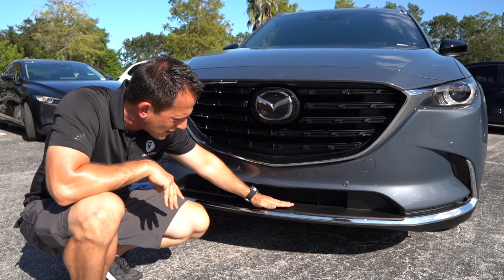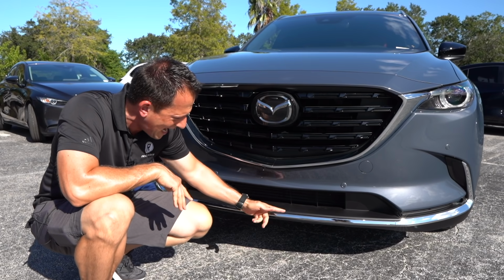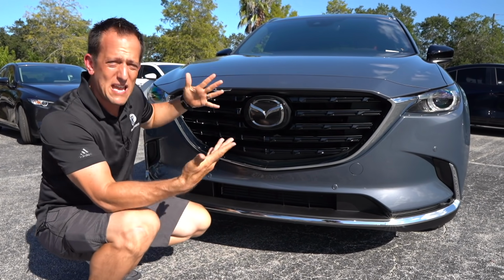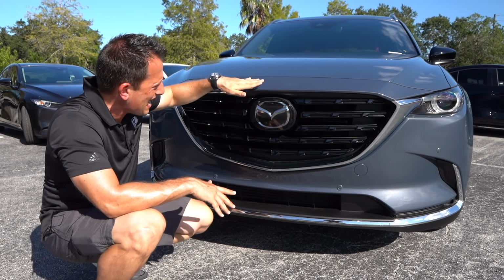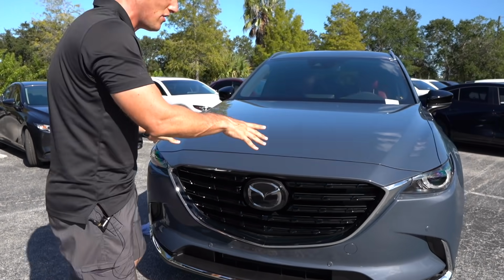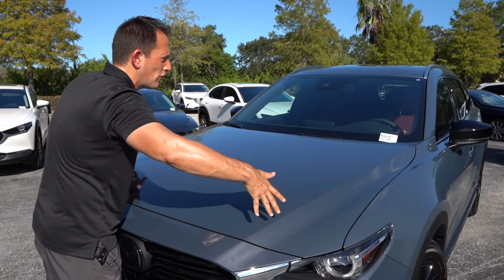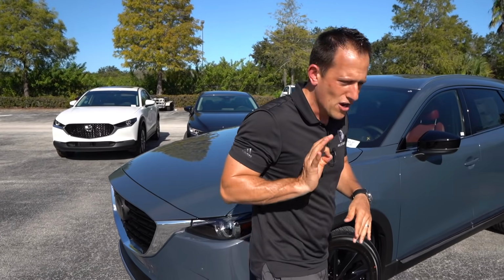You drop down, you're going to have almost like a front splitter that extends just a tad. That chrome trim follows all the way, but you can see how even for a mid-size, the hood really slopes down nicely into the front fascia. Now, when we get up onto the hood, you can see the body lines pick up right here, go all the way and flow nicely into the A-pillars. We come around the bend, let's see what we're working with on the Carbon Edition.